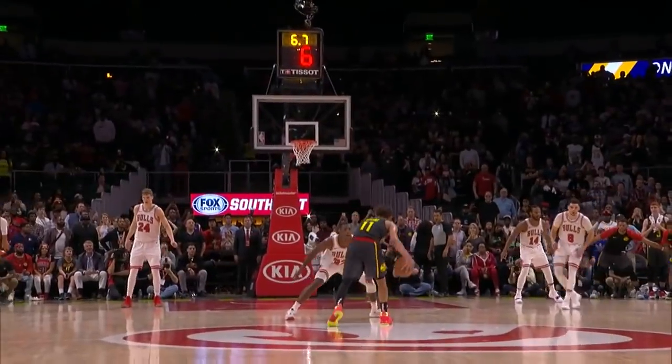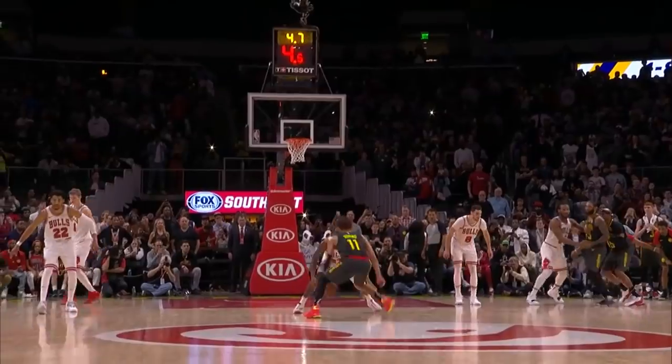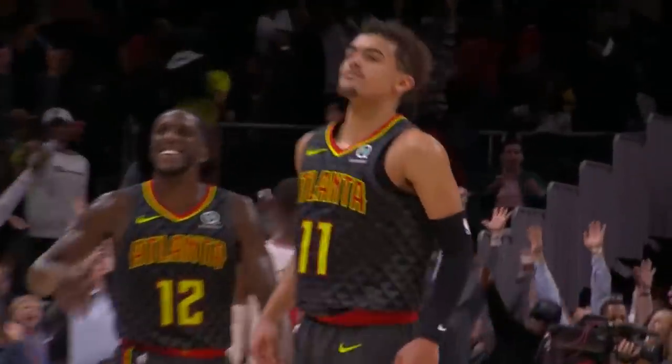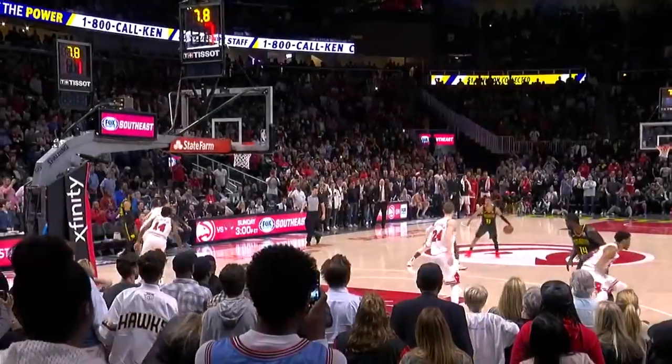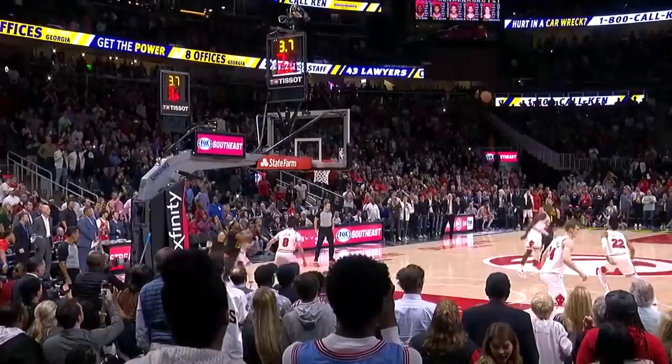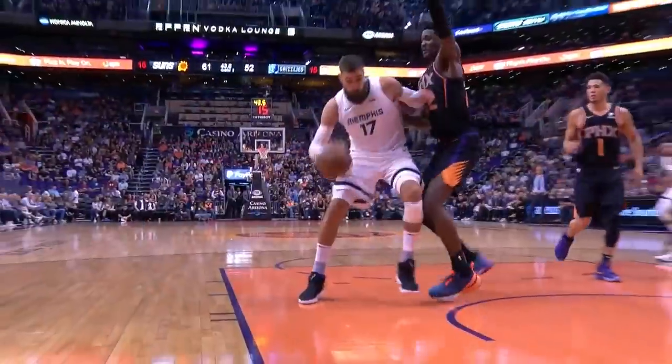Game winner. Check it out. Well, you got to make him go to the basket again, a little bit too much room. We saw it developing. We knew it was coming. Look at that again here. You got to close out.